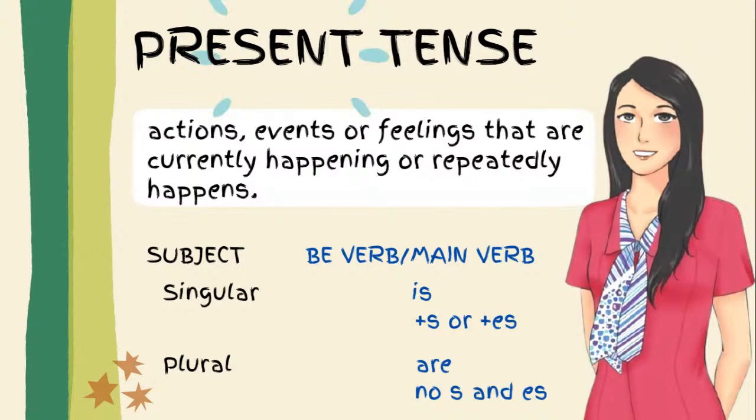Another example, Ma'am Ross teach or teaches. All right, so we're going to add es. Ma'am Ross teaches English subject. So that is an example for a singular subject. Now let's proceed with the plural subject. So we need to use are, and for the main verb, we don't need to use s and es.